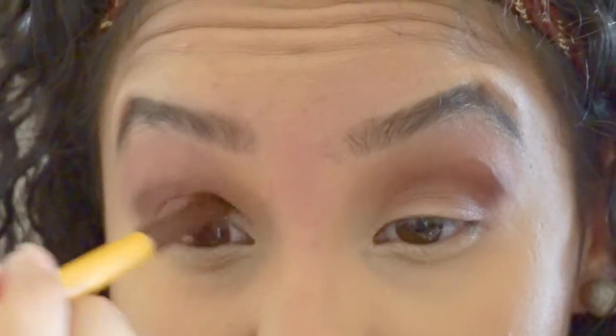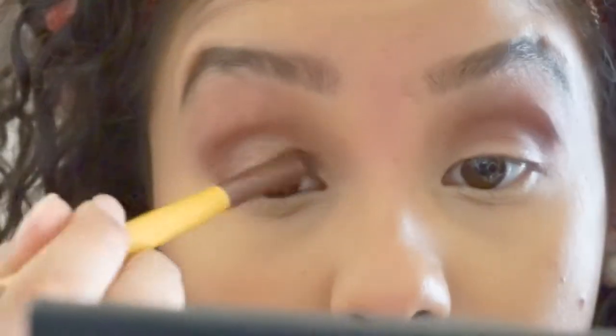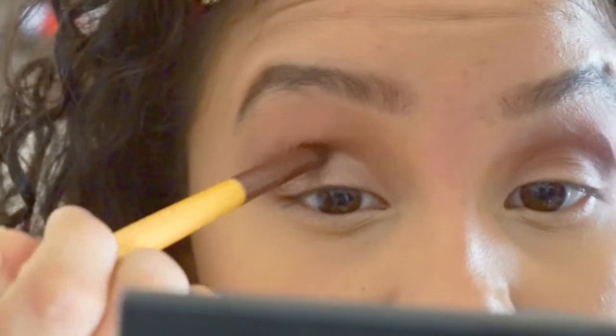Okay guys, so moving on to the lid, I went ahead and decided to pop Glam and Ethereal together. So I just mixed those two colors together and I just applied it all over my lid. And I made sure to create that cut crease on my lid so it'll look nice and clean when I applied these two shades on my lid. And I did it with the brush so it would add more pigmentation onto the lid.